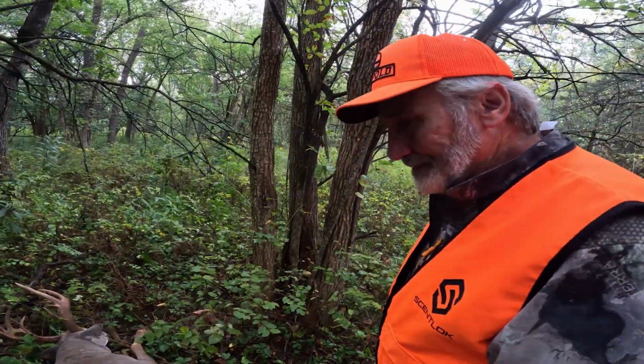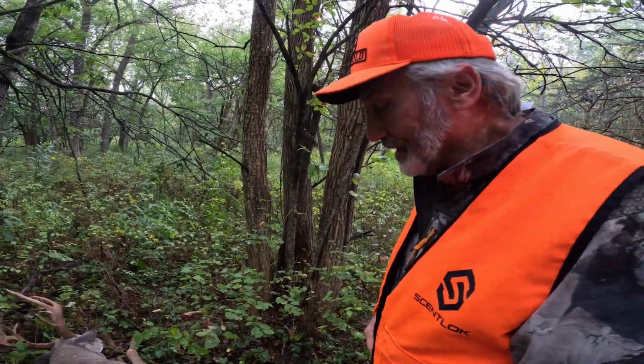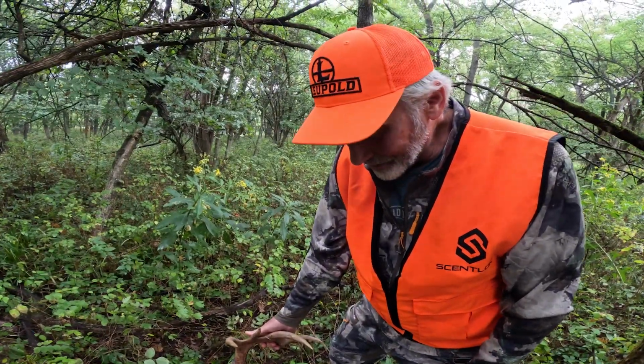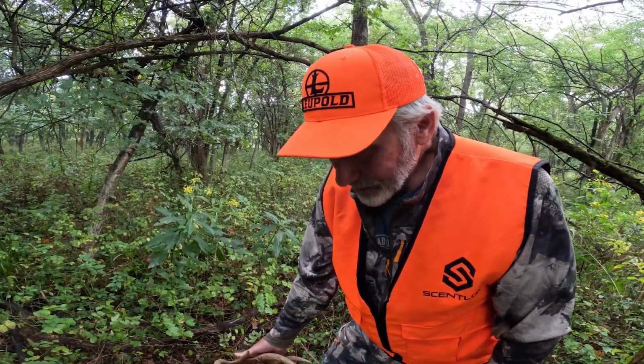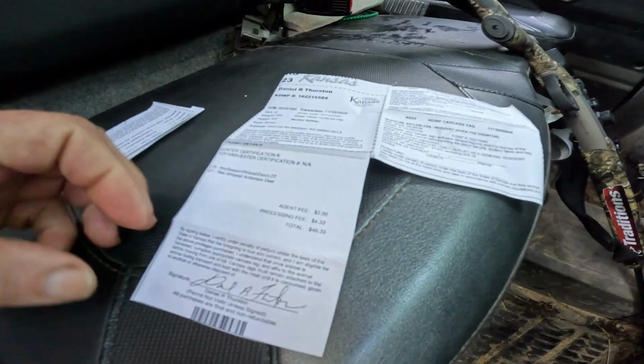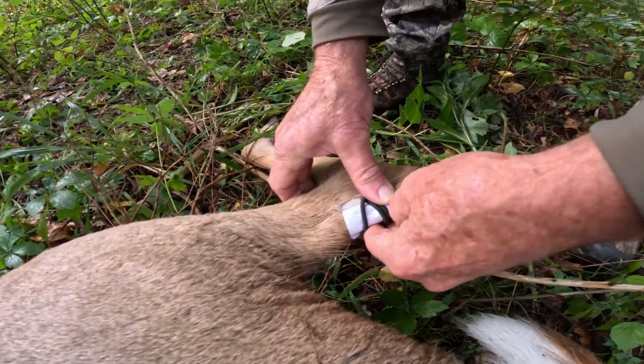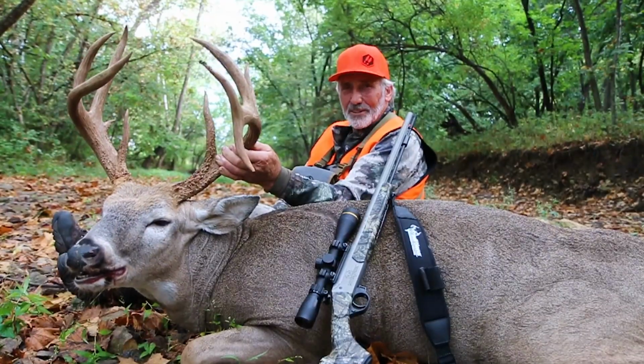What a body. I'm humbled. What a deer. That has got to be the biggest bodied deer I have ever killed in my life. It looks like a 55-gallon drum with legs on it. Look at that thing. The 19th of September is my birthday. Today is the 16th, so I'm going to call this guy the birthday buck.